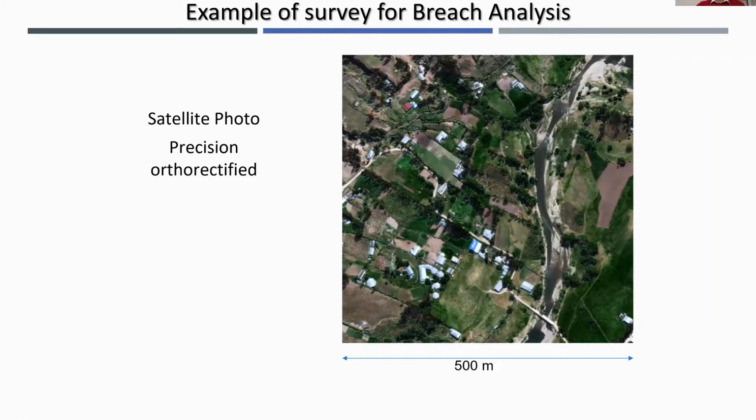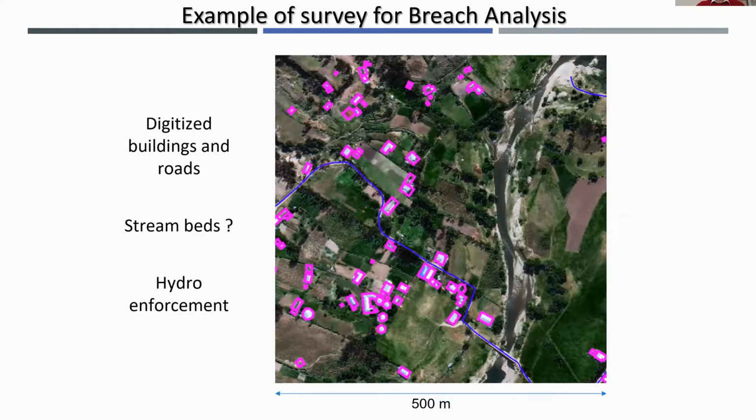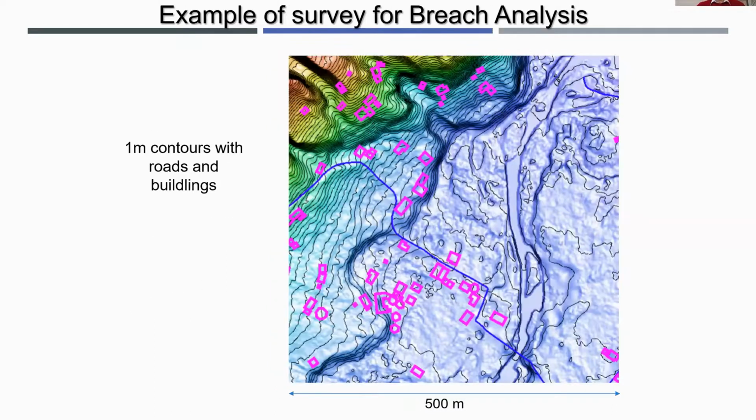Yeah, so we'll take a satellite photo, produce that bare ground surface that you need, hydro enforce it so it works well in your DBA analysis, digitize the buildings, the roads, stream beds, provide that to you as a comprehensive package.